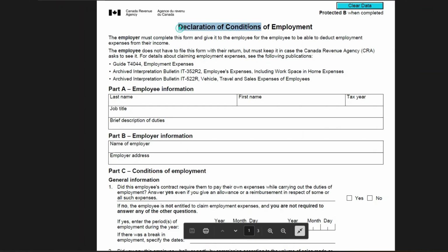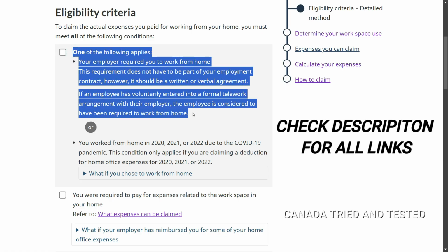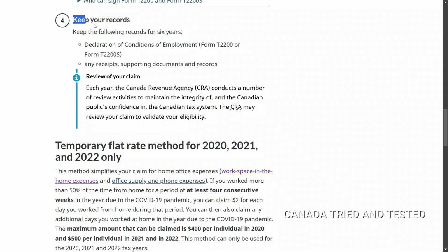Now, the employer will give you this if you are required to work from home as a condition of employment, and this could be either written or verbal. So, if an employee is choosing to work from home for convenience but is required to work from the office, then the employer will not give you this T2200. You need to have this document. You need not submit this to CRA, but you need to have this document with you.